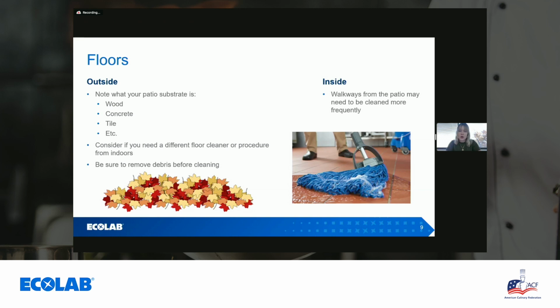And then on the inside part as well, which we are obviously talking about outside, but one consideration that you might want to think about with the inside when your patios are in operation is the walkways that lead to those patios, and bringing in dirt or debris from the outside as well. Like I mentioned, we have availability options up in Minnesota sometimes to have patios open in the winter. So bringing in things like snow or salt from the outside can be common. In the summer months, you might be bringing in dirt, or if it's raining, mud.